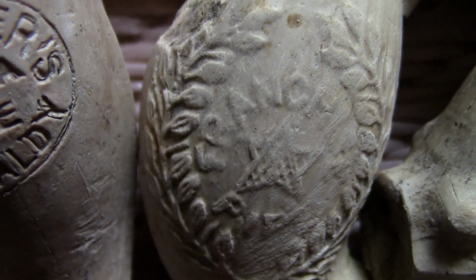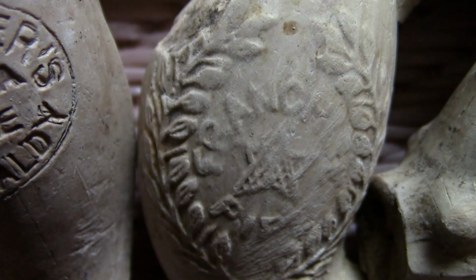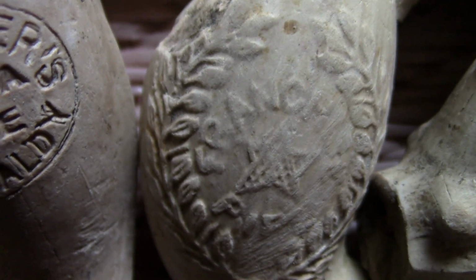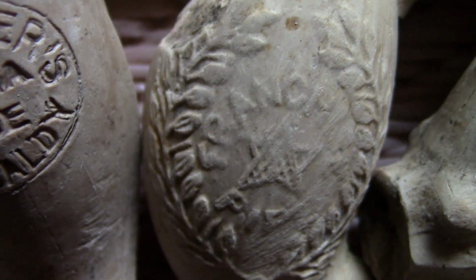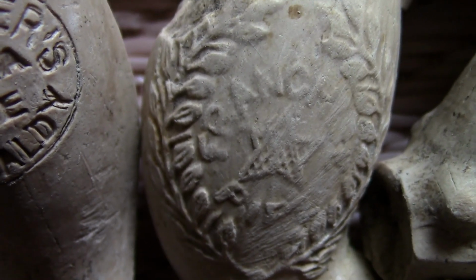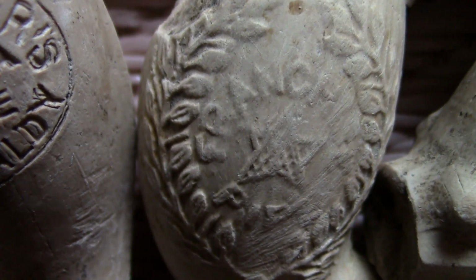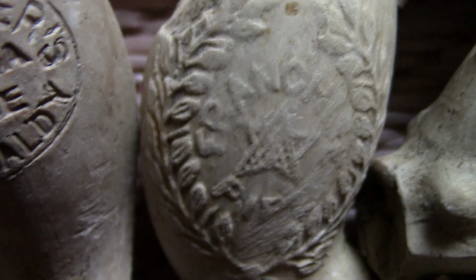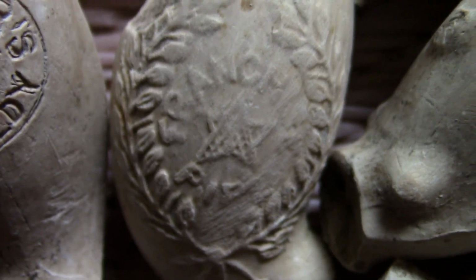And it's got this five-pointed star. But there's nothing on the back. I thought with a five-pointed star it might be something to do with the equivalent of the Masons for women, the Eastern Star, because they have a ring that looks quite a bit like that. So there you go, that's that one.